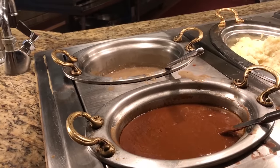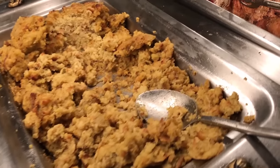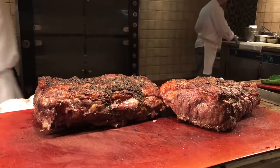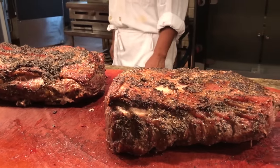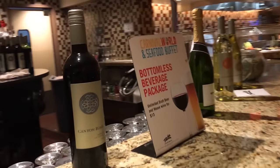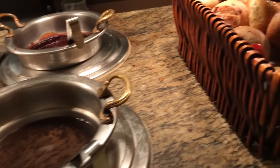Turkey gravy, brown gravy, all for your mashed potatoes. Some Thanksgiving style stuffing. And rotisserie chicken. And carved meats. Prime rib, roast beef strip loin. Roast beef top round and carved roast turkey. And if you want something alcoholic to drink with all that meat, well, there is an all-you-can-drink package. Bottomless beverages. But I don't recommend drinking at a buffet. That's valuable stomach space. Some roasted vegetables, au jus, gravy, rolls.